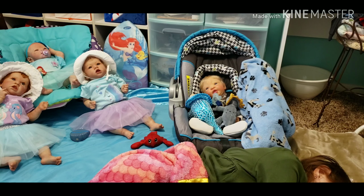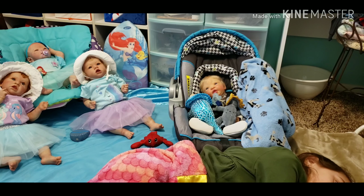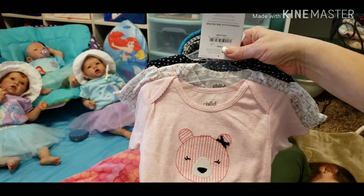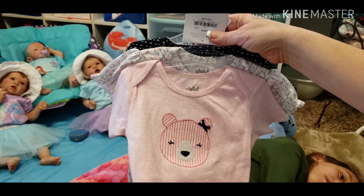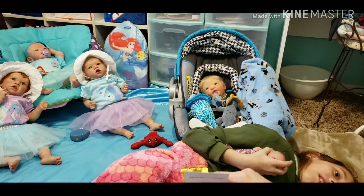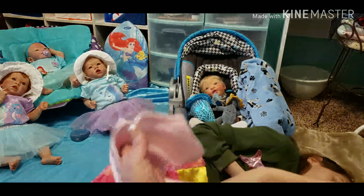Is that it? Other than this. And this is going to be for either my granddaughter and then maybe for our little Miss Visiting Lily Beth. But these will fit my granddaughter, who just turned 16 months old today. Today is her 16-month-old birthday.